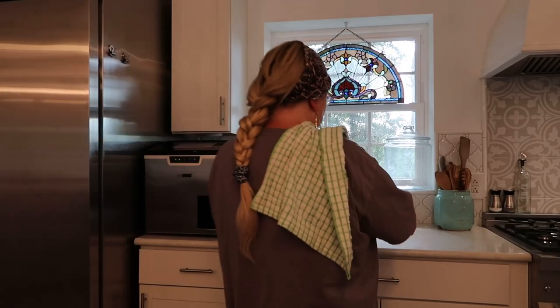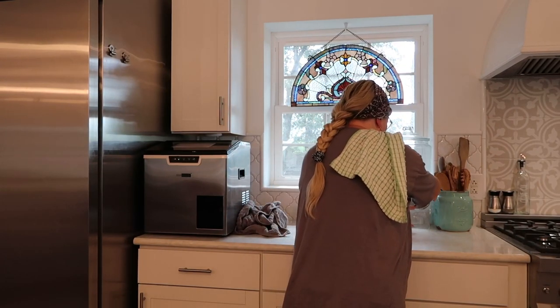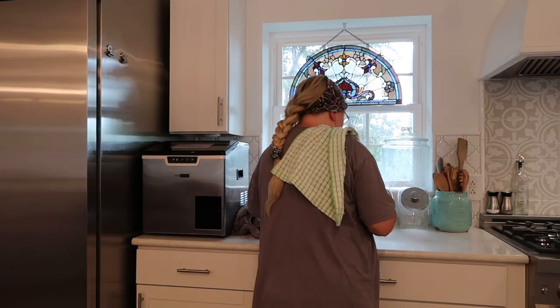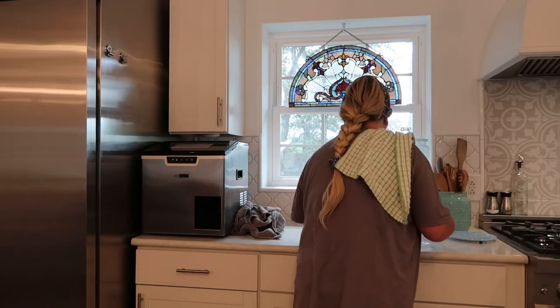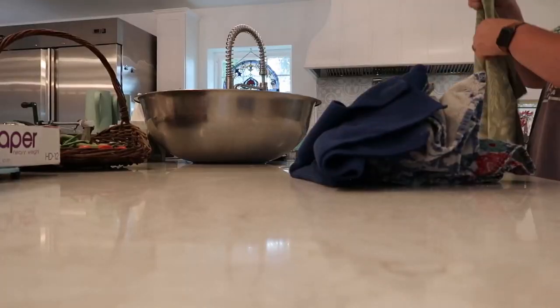But I wanted to see about putting some of my bigger canisters in that window. And will it work? I have to wash things, but I'm just seeing size-wise. Maybe. I'll put things there. You can let me know what you think. We're still working through things.